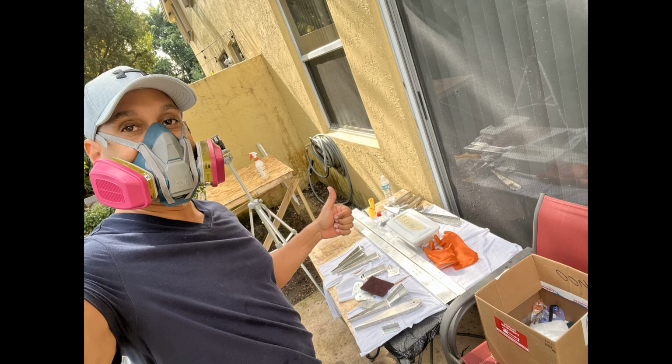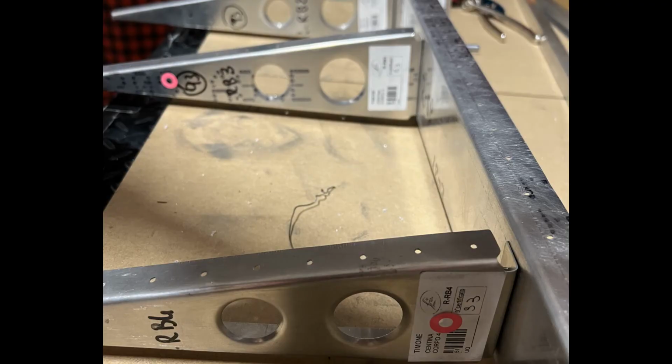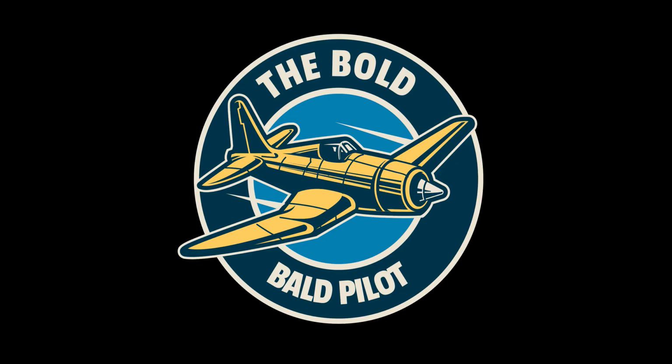Now, in the next episode, we'll get back down to the business of airplane building, and I'll share with you the top lessons I learned about amateur aircraft building while I was assembling the tail section of the Tucano.